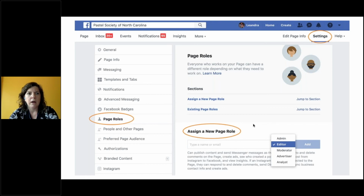Right now, I believe you have to be friends with the people that you add to your Facebook page. If not, I think there's a way to do it, but I think that certainly helps the process along, and they just have to accept it. So it's really good to have more than one person involved with your Facebook page, just in case something happens.